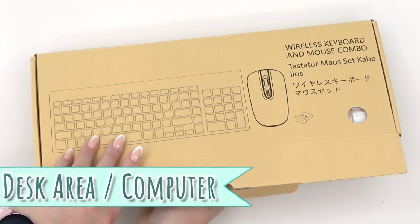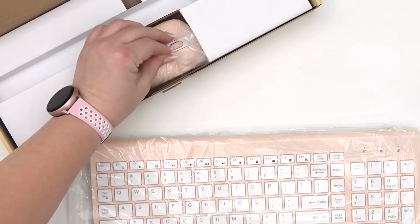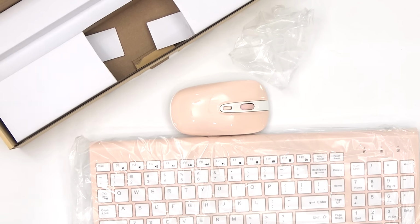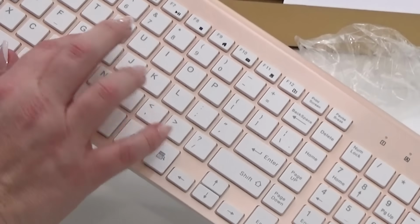Now, since all of the kids have some online courses this school year, I really wanted to focus on making their desk area as comfortable and as functional as possible. And the first thing I picked up for Mackenzie was her very own wireless keyboard with mouse.